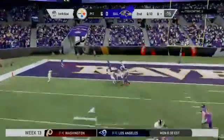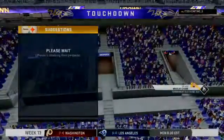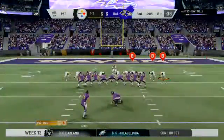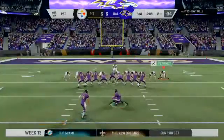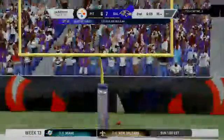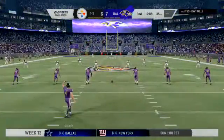From the gun on 3rd down. Cross. And this is caught. Touchdown, Baltimore. DJ Chark, his 2nd touchdown on the season, as his guys can now take the lead with the extra point. The extra point splits the uprights, and they take the lead here at 7-6.